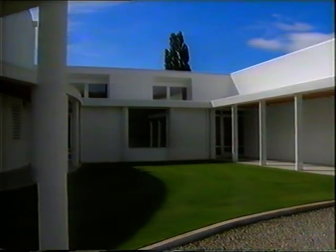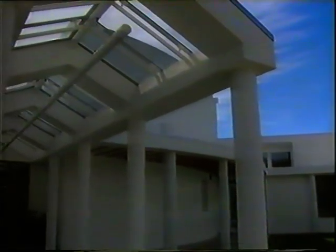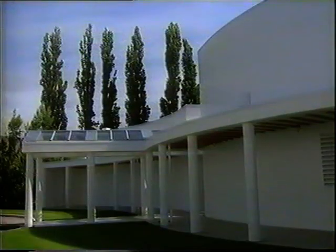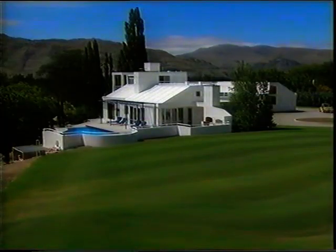I guess it's just such a pure colour. And in terms of what it does to the look of a house, if it's used on the roof and the walls, it really does make the shape of the house paramount in importance. It just makes it look as if it's carved out of one block of cheese, as it were.